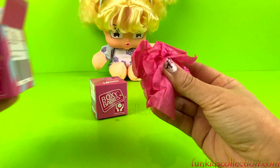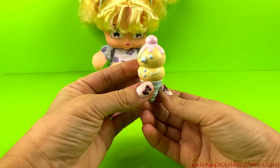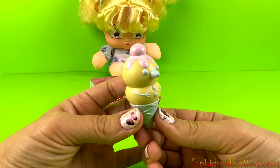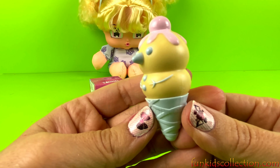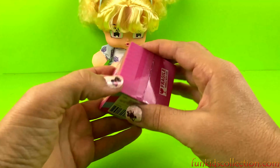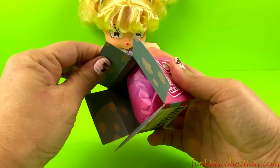My mom did online shopping. Ice cream! Oh! I love ice cream! It's a snowman ice cream! Yummy, yummy ice cream! Let's see what else she ordered. Let's see.